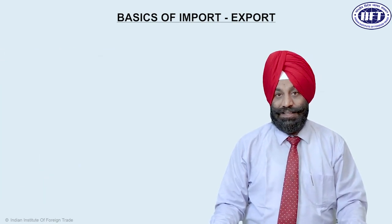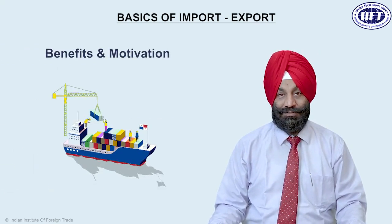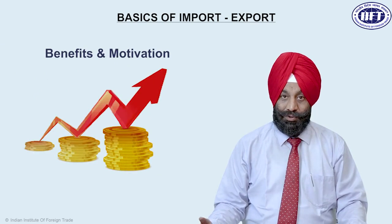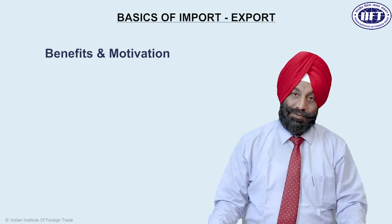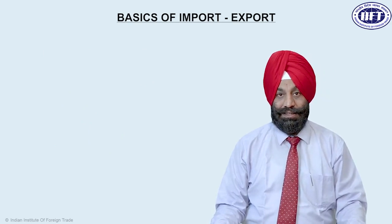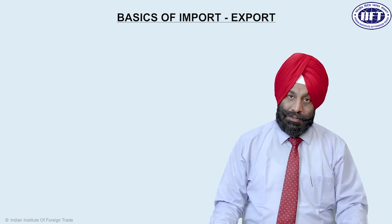Additionally, we will try to understand how sale on high sea transactions take place, what are the various benefits and motivations for getting into sale on high sea transactions. And dear friends, we will also try to understand how a sale on high sea contract is framed between two trading parties. Let me start.